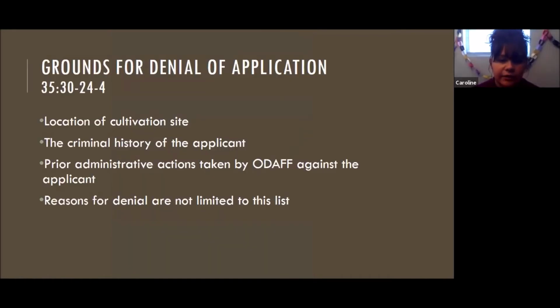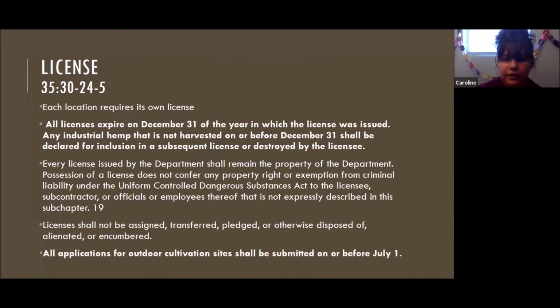Okay, grounds for denial. The location of the cultivation site, the criminal history of the applicant, prior administrative actions taken by ODAFF against the applicant. So, you know, if you do have those 3 violations, and then you try to put in another application, I'm going to notice that, hey, this person did not follow the rules last year. They've got their 3 violations. They cannot participate for 5 years following that last violation. Reasons for denial are not limited just to this list.